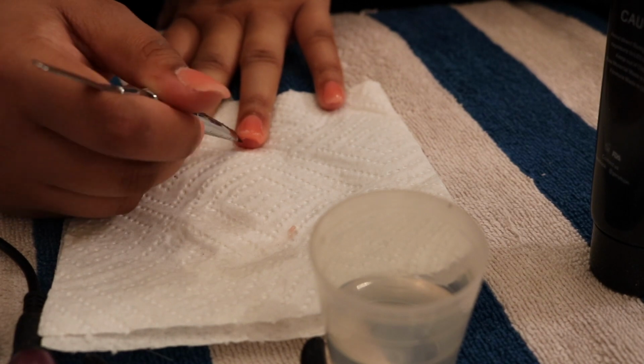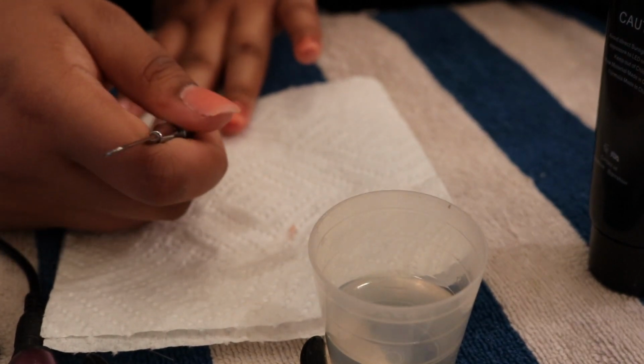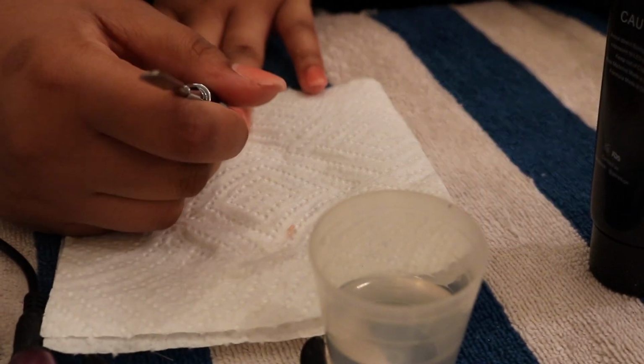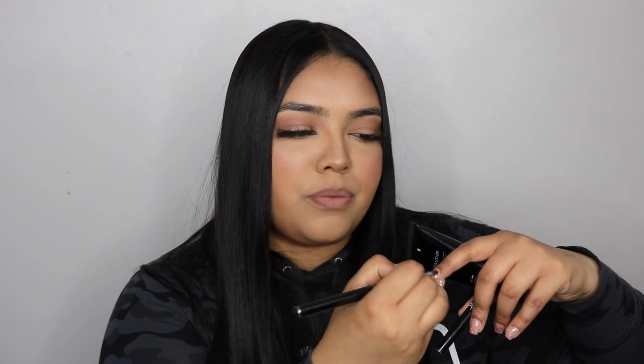Once it starts getting sticky, you want to use that slip solution again and just work it in there. Make sure it's as flat as possible, because if you don't have an e-file, you're going to have to file it down with a nail file, and that of course takes forever. So be conscious of how you want your nails to look as you're patting it down. Also, you want it to be kind of thick.